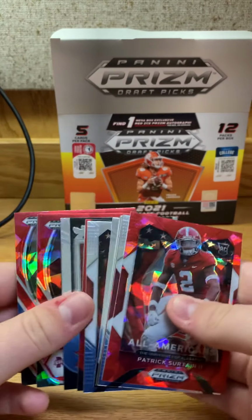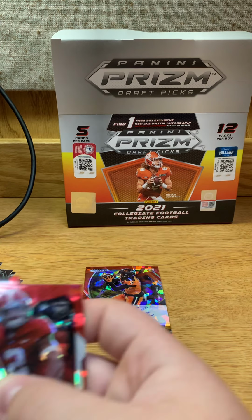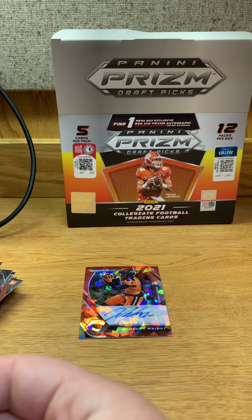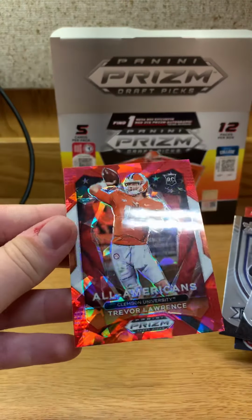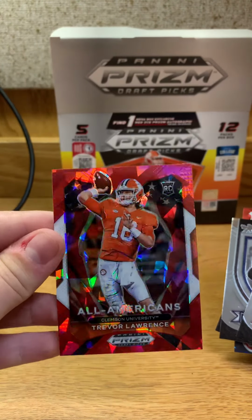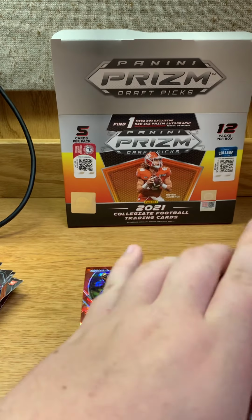And then we got all those red ice. And I love, and I'm going to bring it back, where is it? I just love the red ice All-Americans because they just look so cool. You got the red, white, and blue, and then you got the ice, the red ice. It's just all of it on one card. Absolutely looks great.